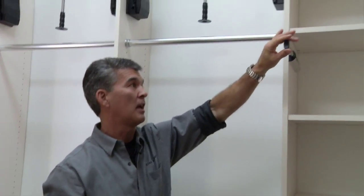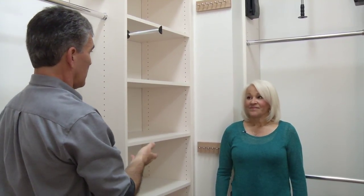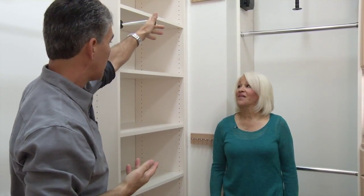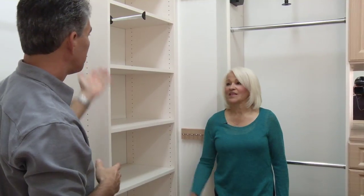Now this is one of our favorite items. This is a valet rod, and this is so cool because you just bring your dry cleaning in, or what I love it for is just hanging my clothes that I'm going to wear the next day. You just have them set out so they're here. And I was just thinking about when he has to pack to go out of town, they come in really handy to separate what you're going to take.